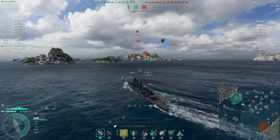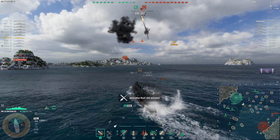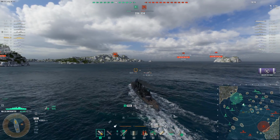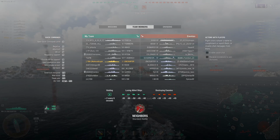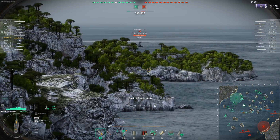No, we're gonna take 3 damage for nothing. No. Oh no, we lost 2.9 thousand HP for nothing, guys. Oh well, whatever. So there's a Scharnhorst 43. Actually, Scharnhorst 43 is a really popular ship now.